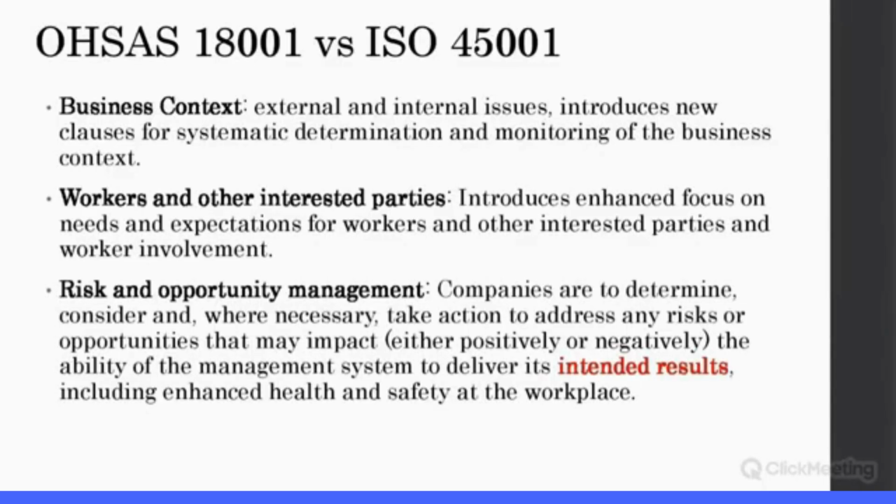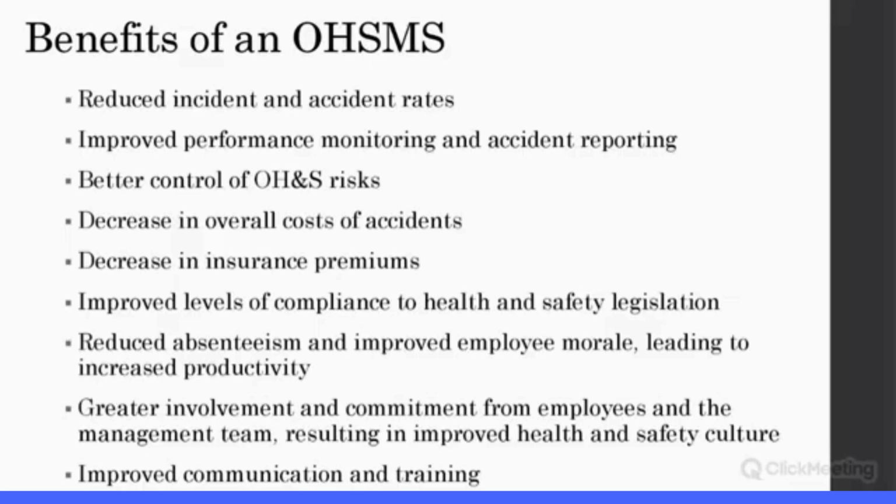I'm running a little bit late here. I'm not going to talk a lot about OHSAS 45001. If you have questions on these slides, read them, because most of you guys out there are not OHSAS certified anyways. Benefits, again, this can be a way to make your system better.